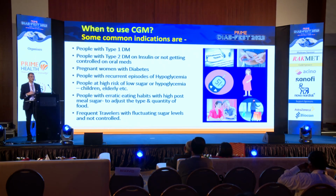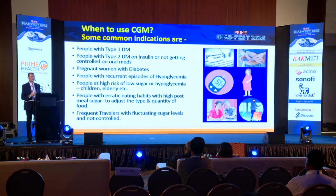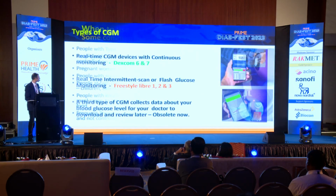People at high risk of low sugar or hypoglycemia, like children or elderly people. People with erratic eating habits, they're very busy, they don't take care of meals, and when they eat, they're eating the wrong type of food, so they can adjust the quantity and type of food. And frequent travelers, there are some people who need to travel frequently, and their discipline goes haywire during traveling. So those people, it is very, very good for them.